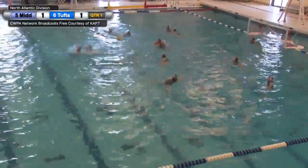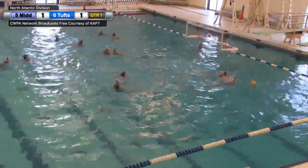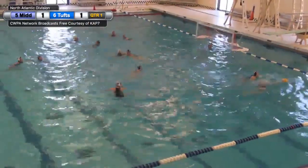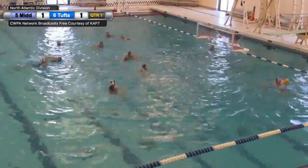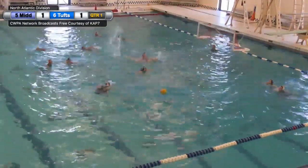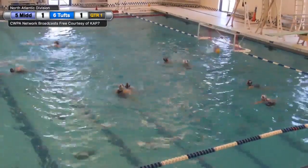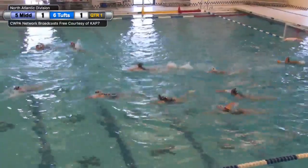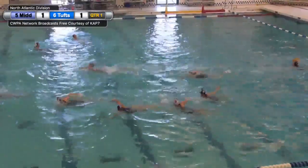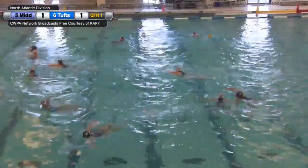The fifth-ranked Panthers won, and the sixth-seeded Tough Jumbos in white won. We were fed inside the Middlebury 2. 7 on the shot clock. He's going to take a shot here. Good save. Was a little short anyway, and Middlebury for a chance to take its first lead of the contest.